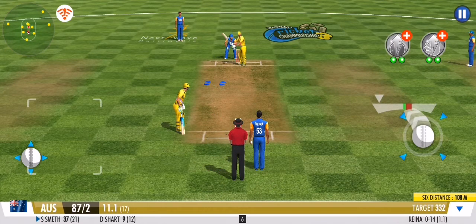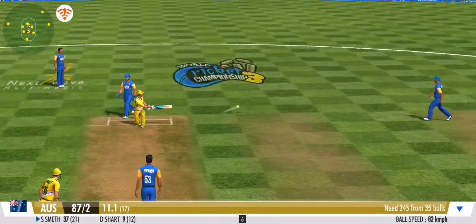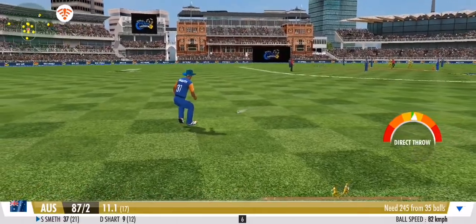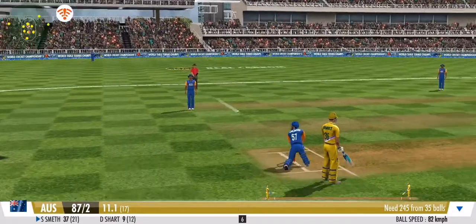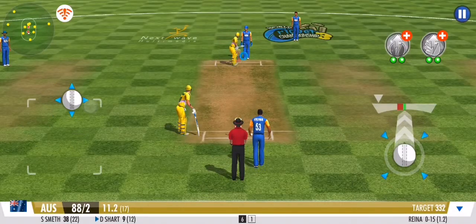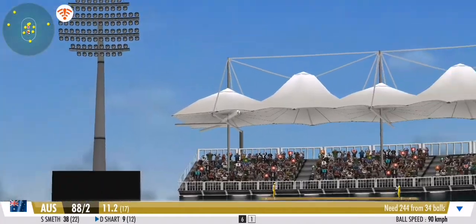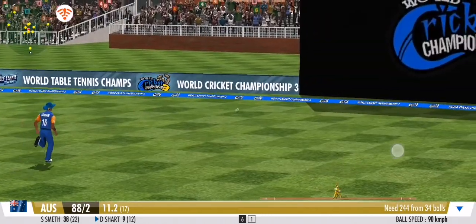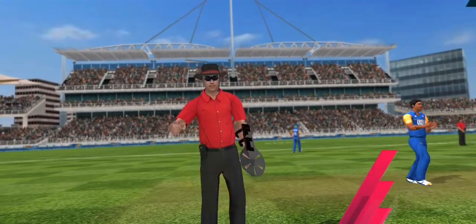Keeping things interesting. It's around the wicket this time. A beautiful sweep to clean that ball up. Great coordination between the pair. That's terrific running. And that's four. Using his feet superbly. What a lovely shot.